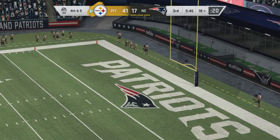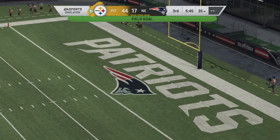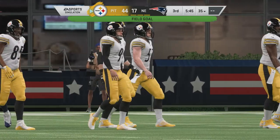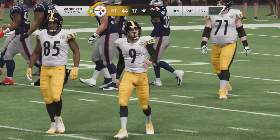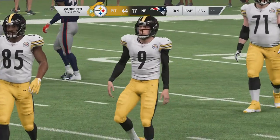And Boswell's kick is good. And that'll push the lead from 24 up to 27. So 3 field goals that he's hit now. This last one helps him stretch out the lead. He's been solid, hasn't he?